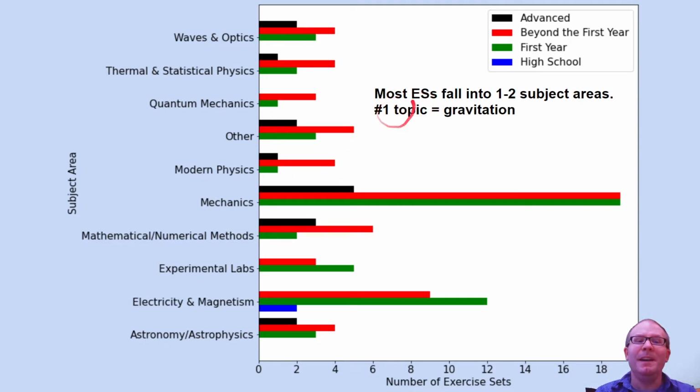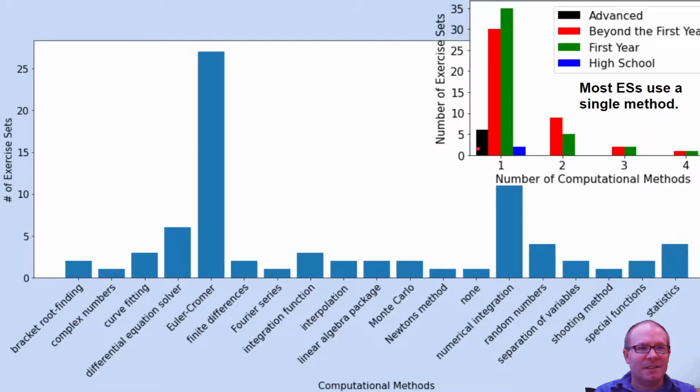The number one topic within all of these subject areas is gravitation. Not really a surprise. It's a nice, complete, open-ended problem that you can't solve analytically when things get interesting. And so gravitation is very popular among these exercise sets.